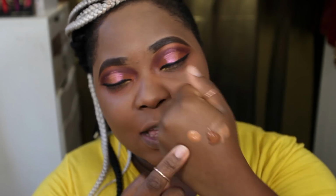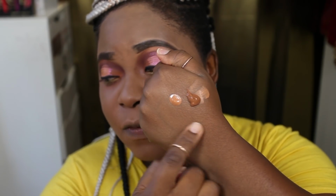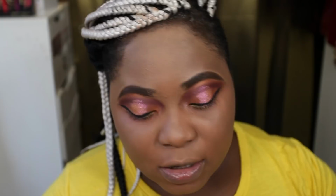is ridiculous. That's my face, that's my neck. That is the Insta-filter, and that is the normal color stay in Cappuccino. Both of them are Cappuccino. Do you see the color difference?